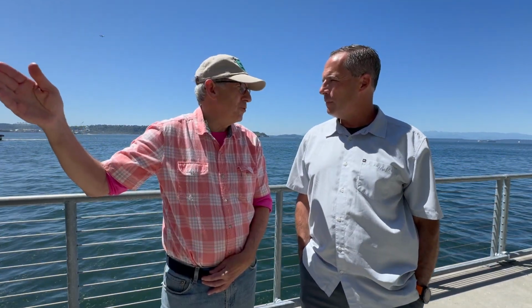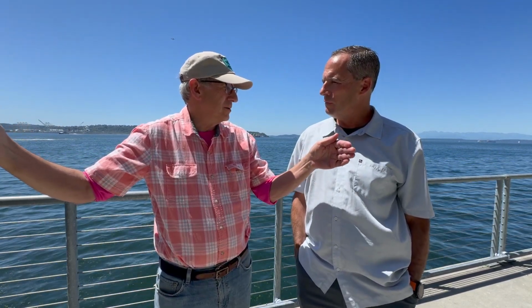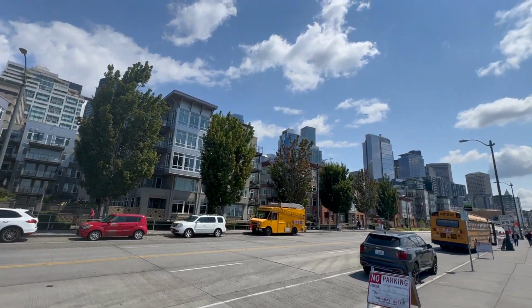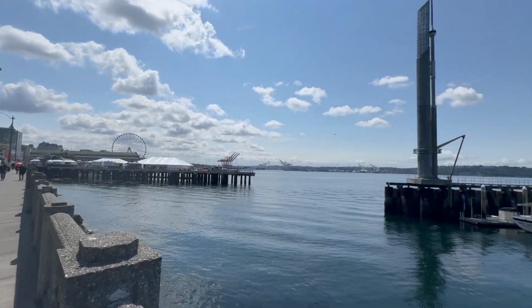So in the 22 blocks between Yesler Way and Pike Street, west of First Avenue, before this renovation project began, we had 3,000 residents down here. Today we have 13,000. And when the next two projects get completed, we'll have 15,000 people living in those 22 blocks.